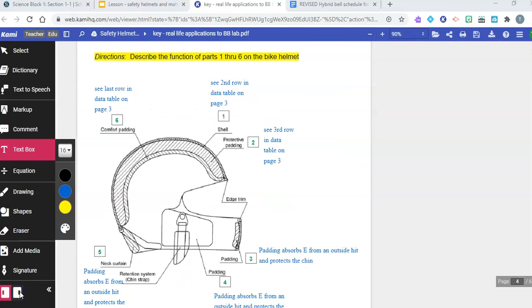Okay, and now what you want to do is check your answers against the answer key that you see here on the screen for page 4 of your homework. We've already talked about in detail the purpose of the hard outer shell, the foam lining, and the comfortable strips of padding. So what you would do is just summarize what we wrote in the data table above as a brief description for the job or function for those 3 parts of the safety helmet.